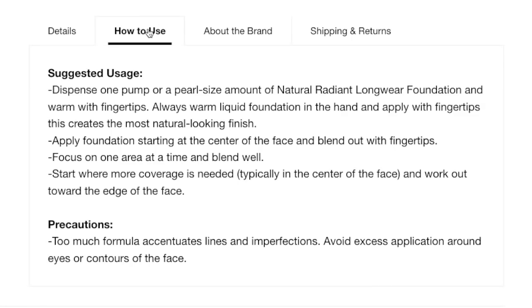To use, dispense a pump, apply the foundation starting at the center of the face, blend out with fingertips. Focus on one area at a time, blend well. I was not expecting that, but they say fingers for this foundation. I do have a brush and a sponge just in case, but I think that's about it for now.